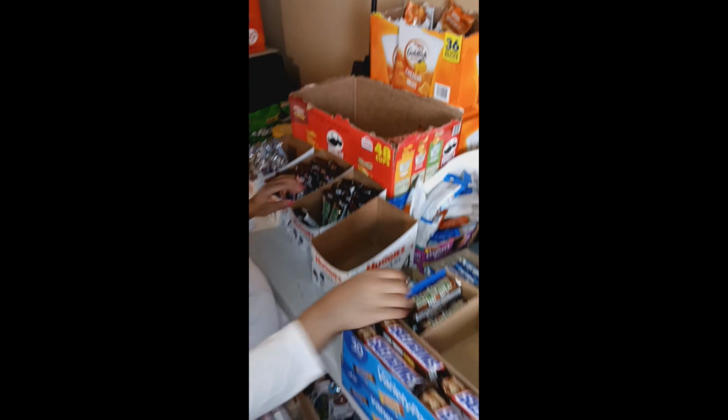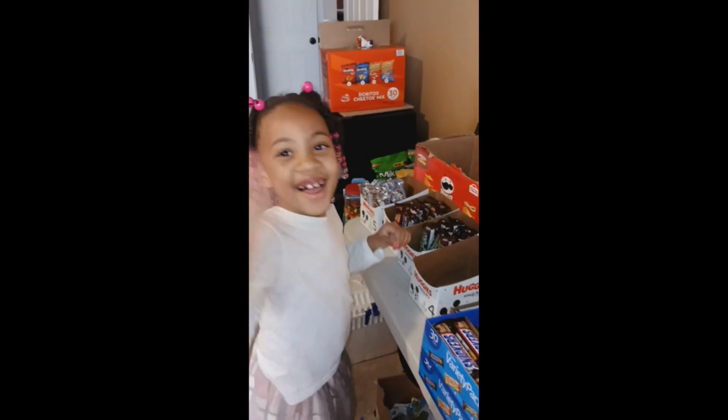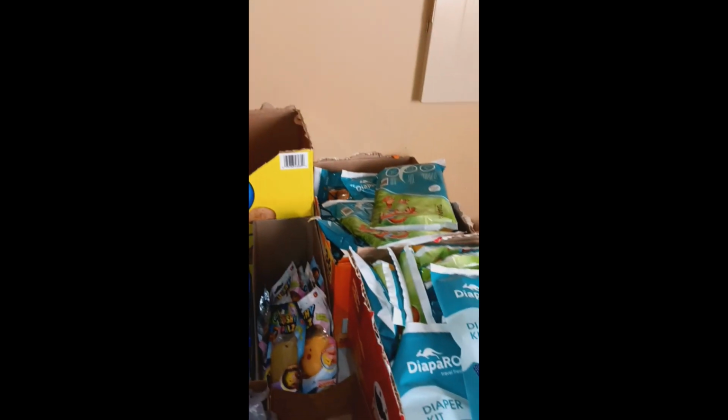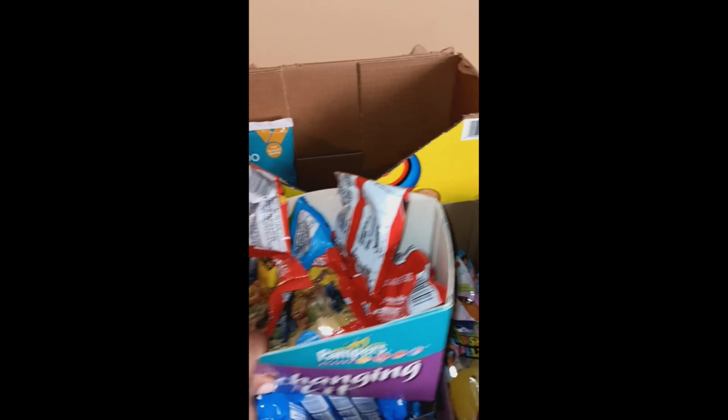There you go. Guys, she's such a great little helper. Tell everybody hello. Hello! Yeah, she's helping me out today. Like I said, my guys are going out to the airport tonight. This is where I keep my squishy pals. I need to get some more of those.